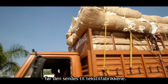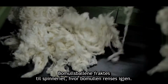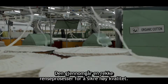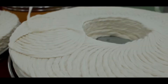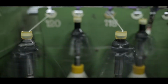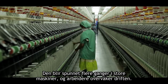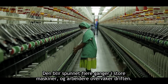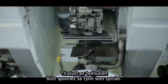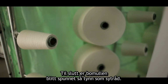Next, the remaining cotton, called lint, is pressed into large bales before it's sent to a textiles factory to be processed. The bales of cotton arrive at the spinning mill, where the lint is cleaned. It goes through several cleaning processes to ensure that it is the highest quality. Then, it's spun into yarn. It is spun and respun on large machines, and workers ensure that these machines are working properly. These machines create a lot of noise and dust. It gets to the point when the cotton resembles the fine thread that you might use for sewing.